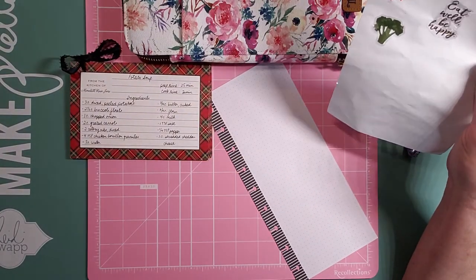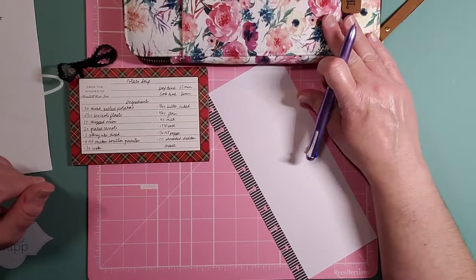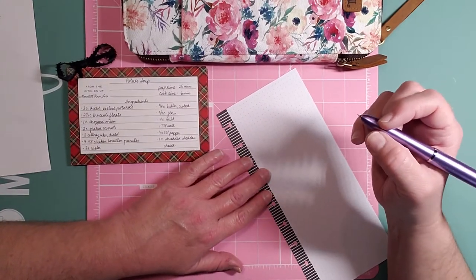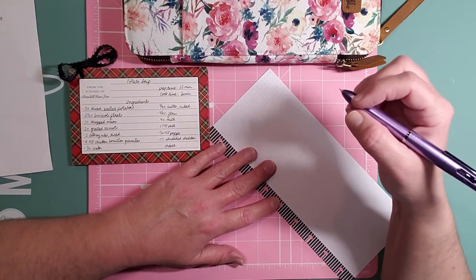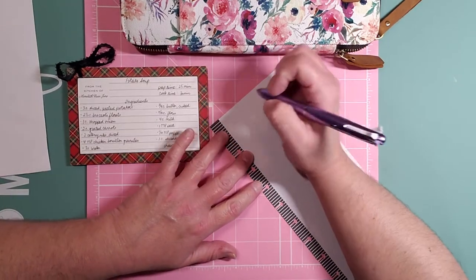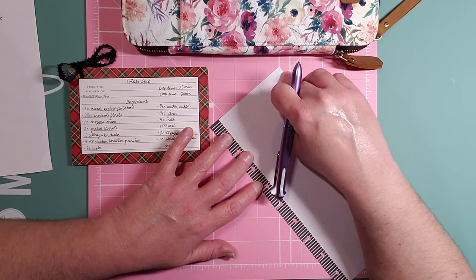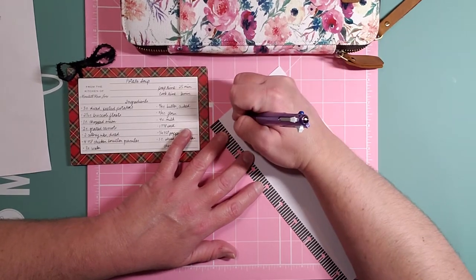So hopefully I can figure a way to add these stickers in, but I want to get my recipe down on paper first and put it in my new recipe planner. So here we go. And I think I might write in cursive this time. Maybe. Yeah? No, I think I'll print it. Okay, last time I put washi tape up here, but this time I don't think I'm going to, so I'm not going to leave room for that.